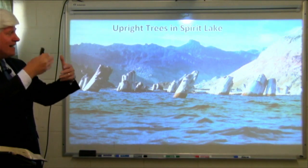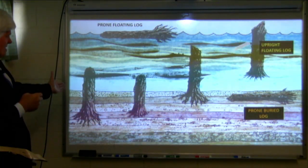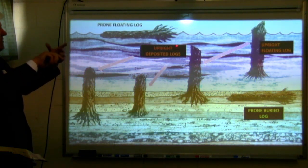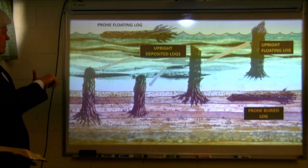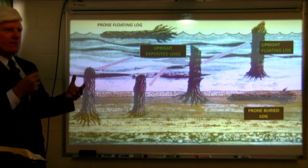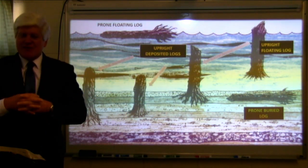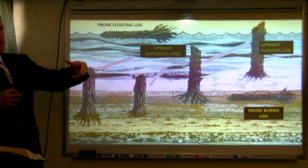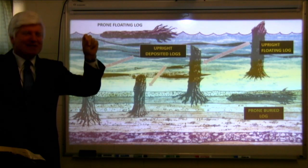Over the years after that eruption, in the last 20 years, you'll see something like this. So you had upright floating logs that eventually float to the bottom, covered with sediment and this sort of thing. And this is what you see. Again, not buried over millions of years. And we're going to look at some examples of what they call polystrate fossils. These are trees that go through many ages of rock, so to speak.